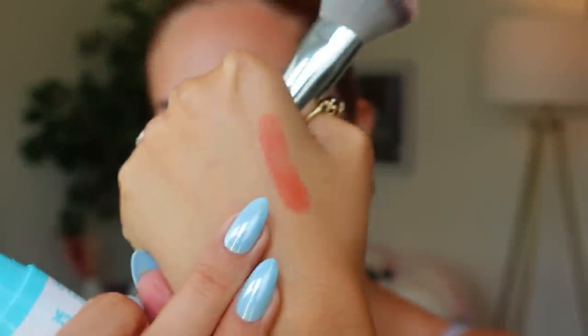The color is so up my alley, you guys. Look at this. It's like this gorgeous middle of the road peachy terracotta shade. It's really pretty. I'm going to apply it to my hand and then on a brush. You could easily go in just like this if you wanted to, but because we have powder base right now, I'm not gonna do that. I find that this shade for me is like the perfect little light sunburn sort of look. It's really hard to mess up because it's so pretty and easy to wear.